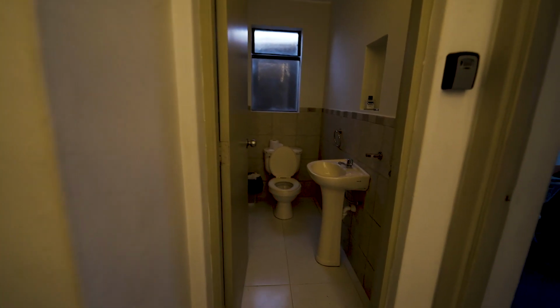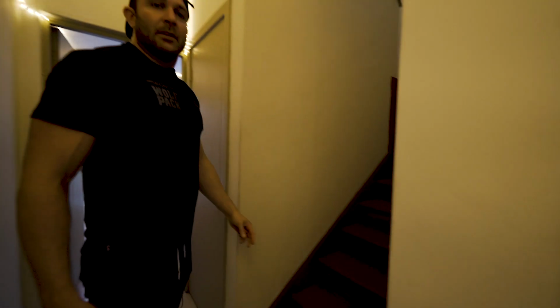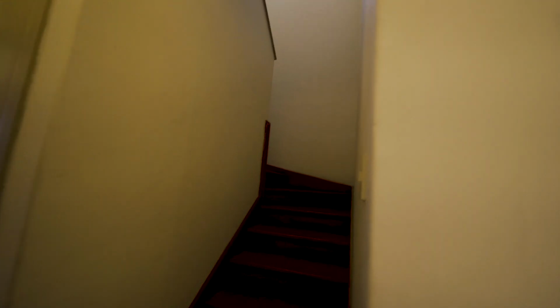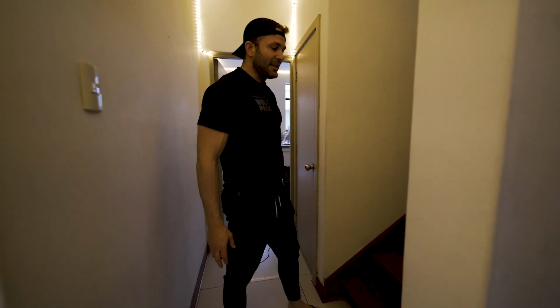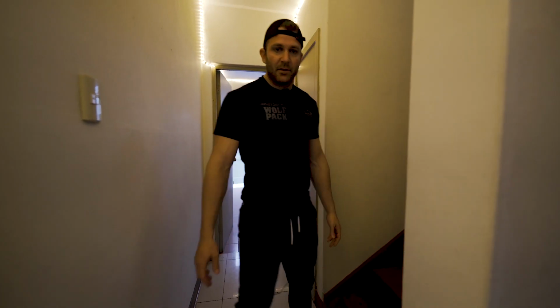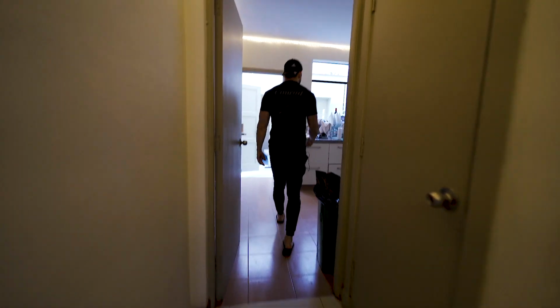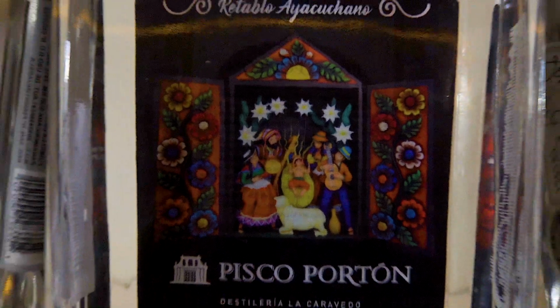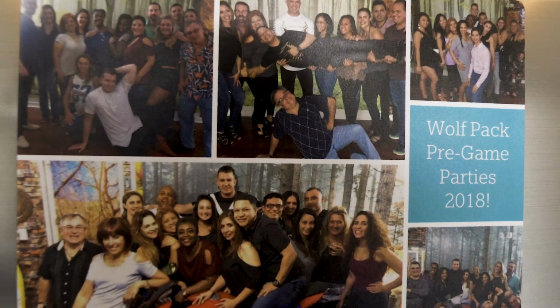This is when you know it's an old house, whenever there's 2 staircases. So this house was built over 100 years ago, but this is meant to be for the maid, and then the main staircase is meant to be for the family. All right, kitchen's a little messy. It's a small kitchen.